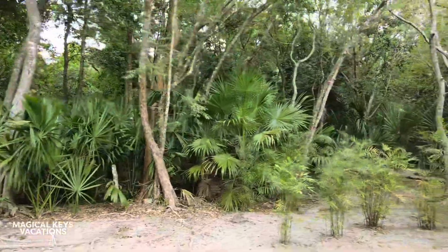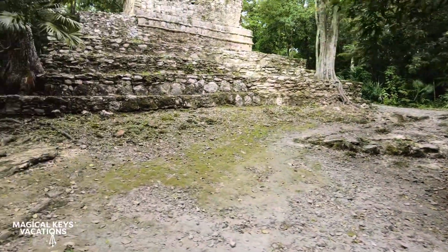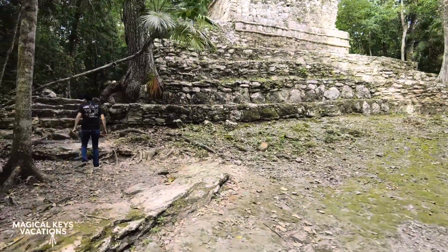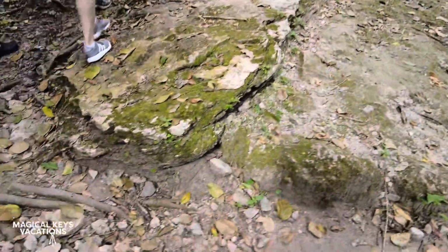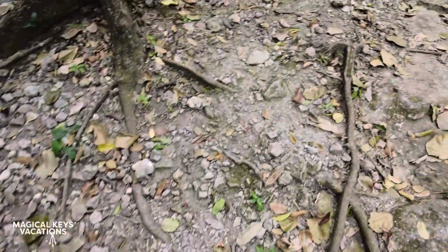Also, you're going to want to bring bug spray. We brought some with us. We tried to leave it off, but within probably the first 2 minutes of being at this part, we were getting bit like crazy. So you're definitely going to want to have that with you.